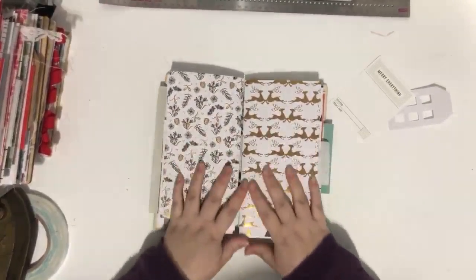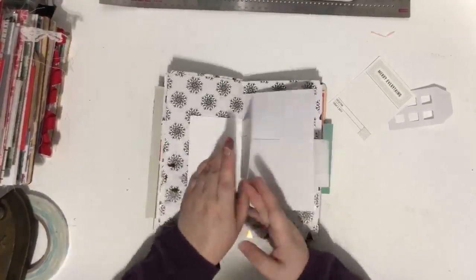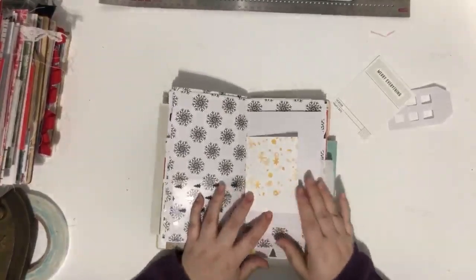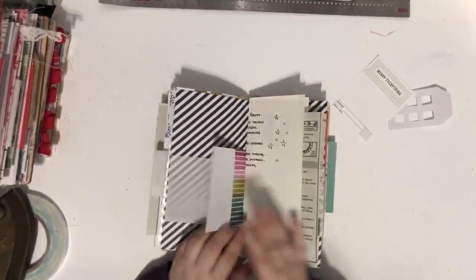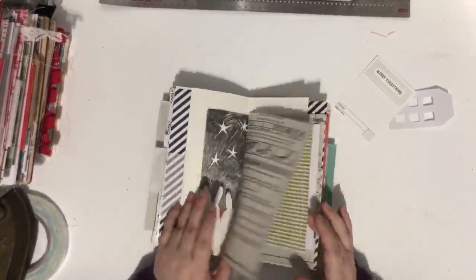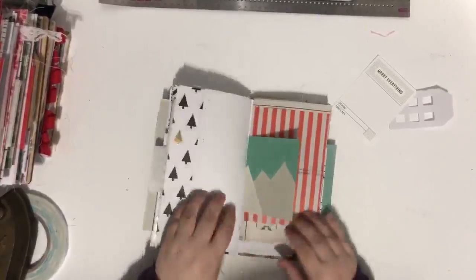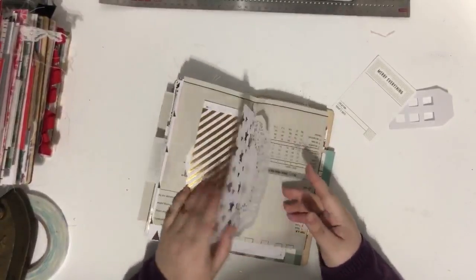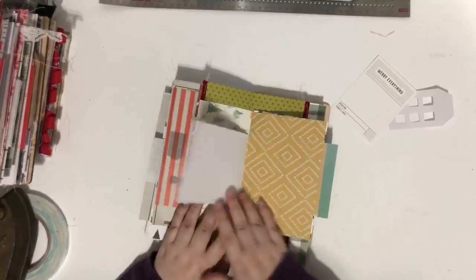I love this paper here, super pretty. Acetates, Project Life cards. This Project Life card here is actually a design that I created. Love this, love that. Vintage doodle, vintage sewing paper, vintage Christmas tree, pretty vellum, gold foil doily. See, it's pretty much the same thing as the other books.